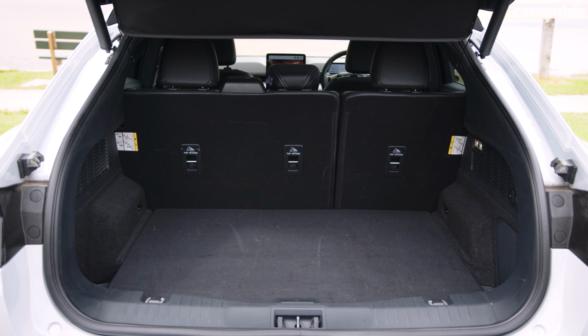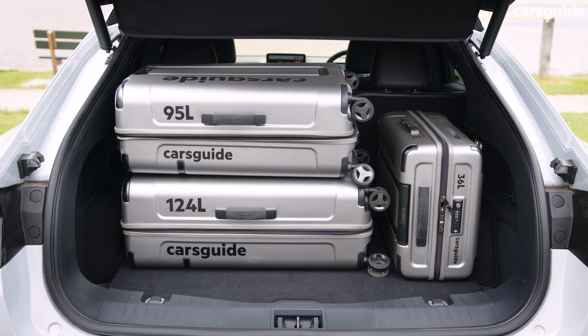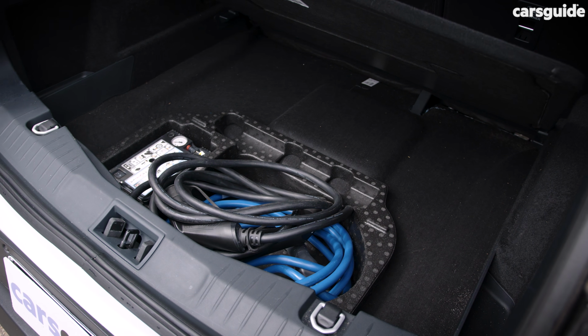The boot comes in at 402 litres, which is on the smaller side for this mid-size segment, and the boot floor is a bit high. This does leave you storage underneath for your cables and inflator kit, but it also doesn't leave much room before you start blocking the rear window.